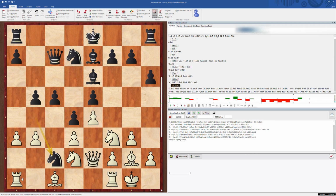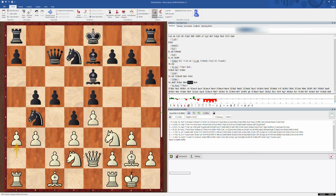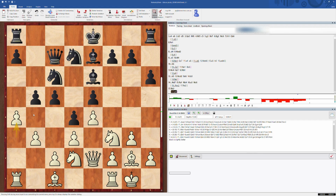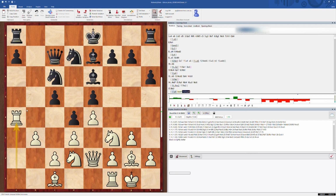If knight takes c2, rook a2, and the knight is trapped. It's just trapped. Can't go anywhere. Clever stuff. a3, which means the knight has to retreat, and that gives white the time now to play a4, and this just destroys black's entire attack. Black can't push, obviously. His attack ends, and if he takes, you just take back with the rook.